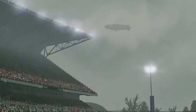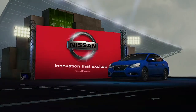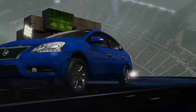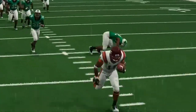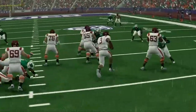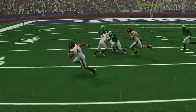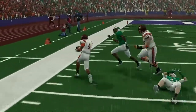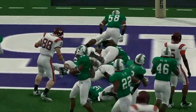We've played 30 minutes. Glad to have you with us on the EA Sports NCAA Football 14 Halftime Show, presented by Nissan. Innovation that excites. David Pollack and I here in the studio to break down everything that just happened in your game. There is nothing, and I mean nothing, that is more important than turnovers. Now, so far, neither defense has been able to force one in this game, but you never know when that opportunity is going to come up.